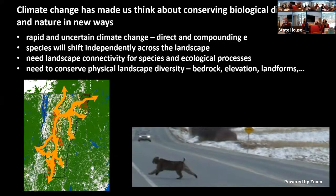So here's the other big thing: prior to European settlement, when indigenous folks lived here for thousands of years, there was no concern about landscape connectivity. The indigenous people's footprint on the landscape was maybe relatively intense in small communities, but the vast majority of the landscape was intact. Now we have highways and roads and all these barriers to landscape connectivity. Landscape connectivity, I mean the ability of animals to move, but also plants to shift over time. So we need to think about landscape connectivity now when we think about climate change. And we need to conserve that physical landscape diversity because it's sort of the underlying part on which species develop. Next, please.